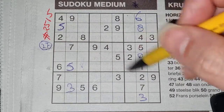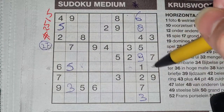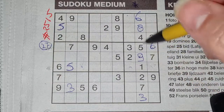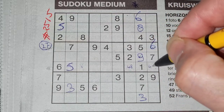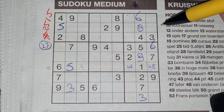3 missing numbers in this big square. One of the missing numbers is 6. We see there 6, no 6 in these two boxes. One box left for the 6 should be there. Two boxes left in this big square for the numbers 4 and 8. I cannot fill this yet. Let me mark those two boxes for you, so we can follow it easier.